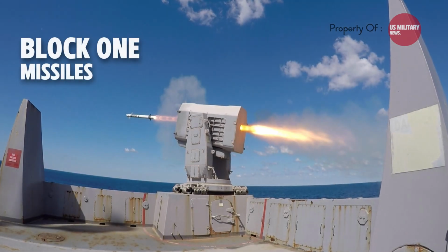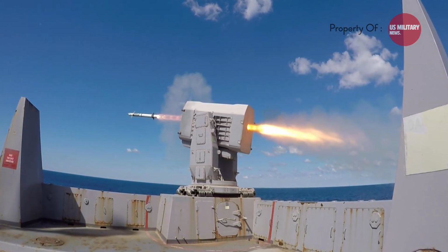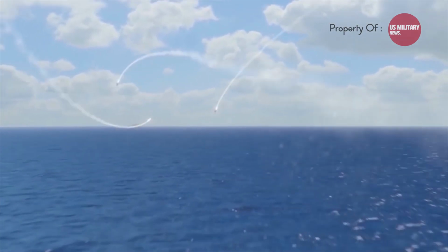The Block 1 is an improved version of the RAM missile that adds an overall infrared-only guidance system that enables it to intercept missiles that are not emitting any radar signals. The Block 0's radar homing capabilities have been retained.